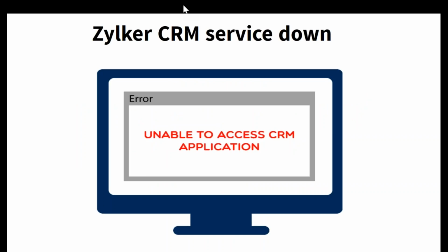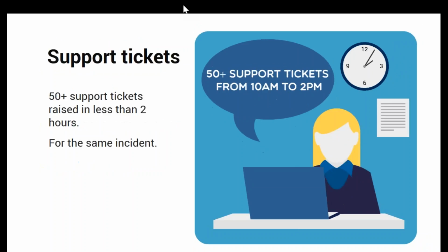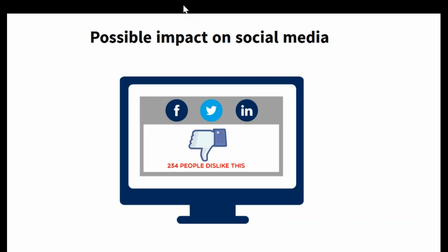The users were not able to access the CRM application, which resulted in Zilker support being flooded with calls and emails: unable to access the application, unable to log in, or the page is not loading. Zilker support received 50 tickets for the same incident in less than 2 hours. Users had no clue what was going on, and for that matter, even Zilker support. So this went viral on social media among the users of Zilker, which impacted the business.